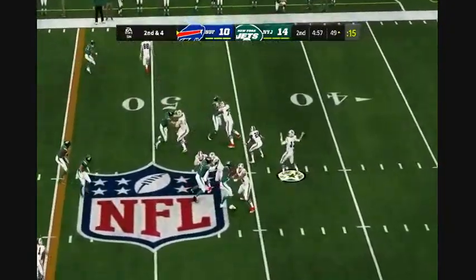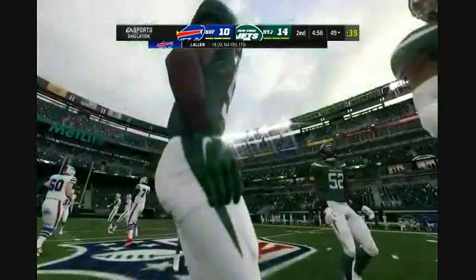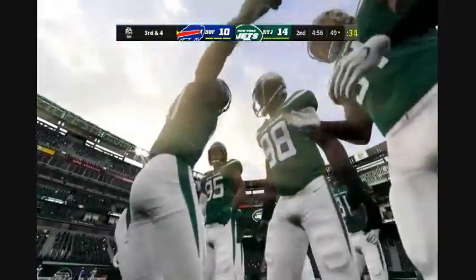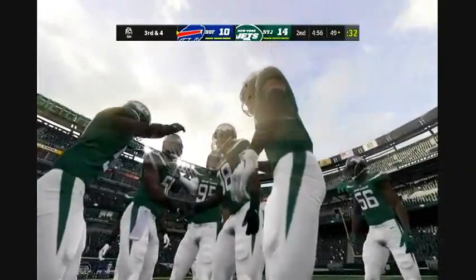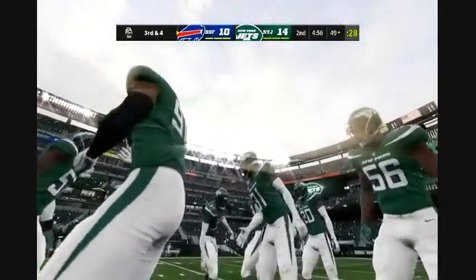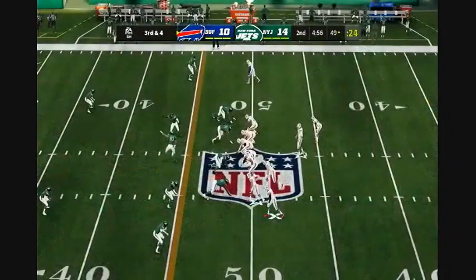From just shy of midfield, Allen. And this throw a bit late as he couldn't reach back for it. Just a little beyond the reach there of his receiver. That's probably one he wishes he had back. He wishes it had been 7-on-7 in practice, or maybe even routes versus air, because that's a completion he makes, what, 9.9 times out of 10?